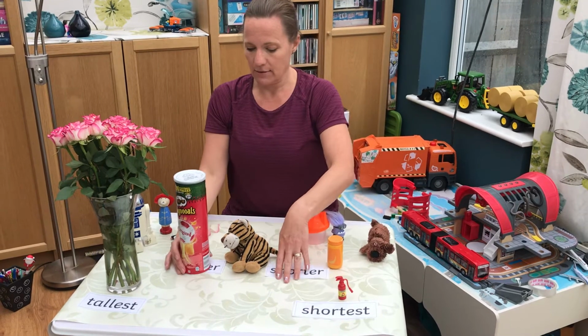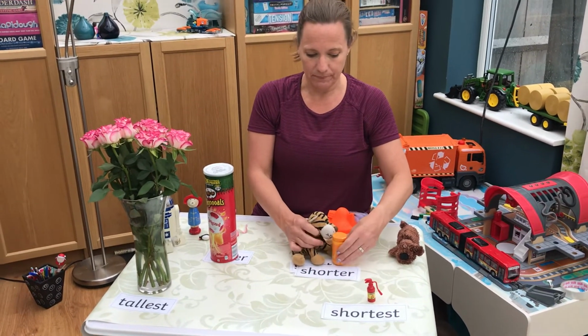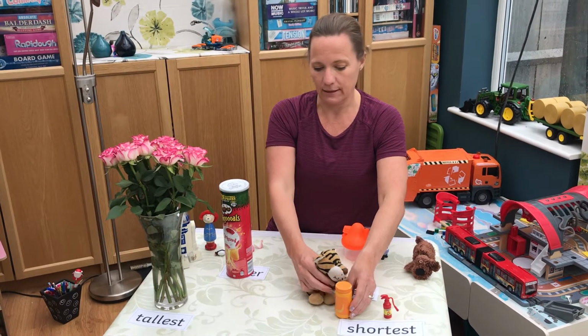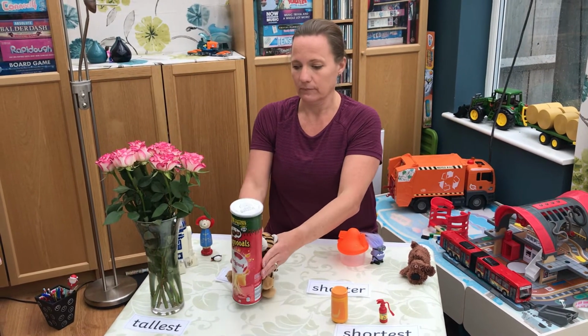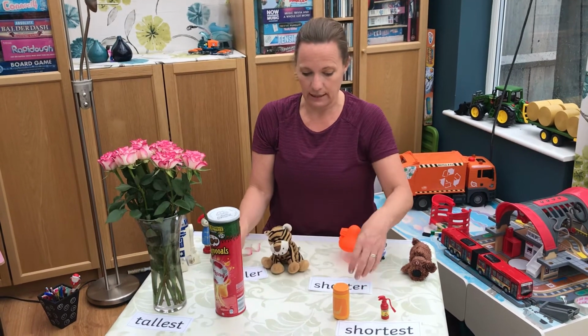Now, where do the rest go? So, Strawberry, where does the marmalade go? He's not the shortest, he's a little bit taller, isn't he? So he goes here. What about the Pringles? They go there, because they're not the tallest, but they're taller, aren't they?